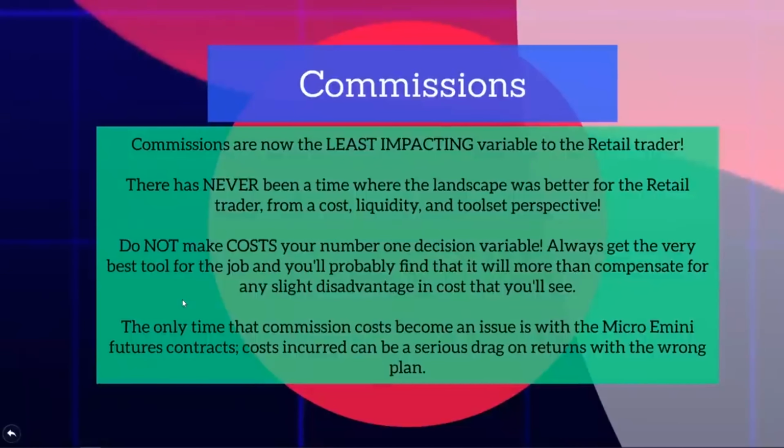And let's get into the topic of commissions too. They are now the least impacting variable to the retail trader. Can you believe it? Isn't that the best news ever? There's never been a time where the landscape was better for the retail trader from a cost, liquidity, and tool set perspective. And now we have volatility to match that as well.